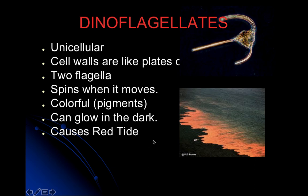And then dinoflagellates are the third type of unicellular algae. And dinoflagellates, individual ones, look like this. They're kind of creepy looking. If you put a whole bunch of them together, they create something called a red tide. And this red tide can be very poisonous to people. Now, if you look at this picture, this is a boat. And so you can see how big the red tide is. And it will literally kill all the sea life there in its wake.